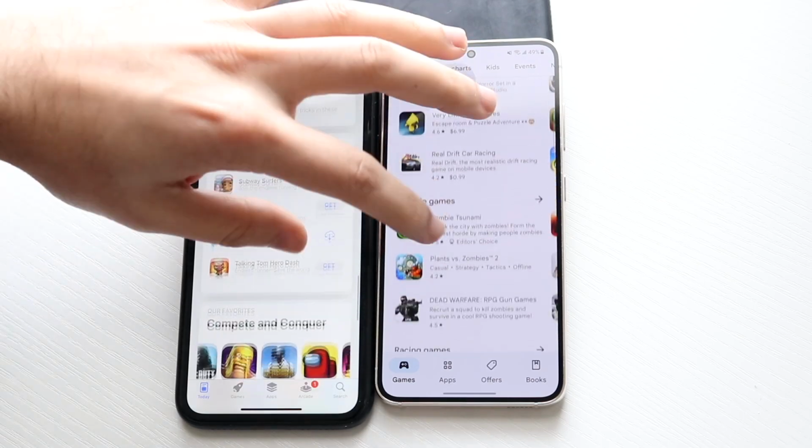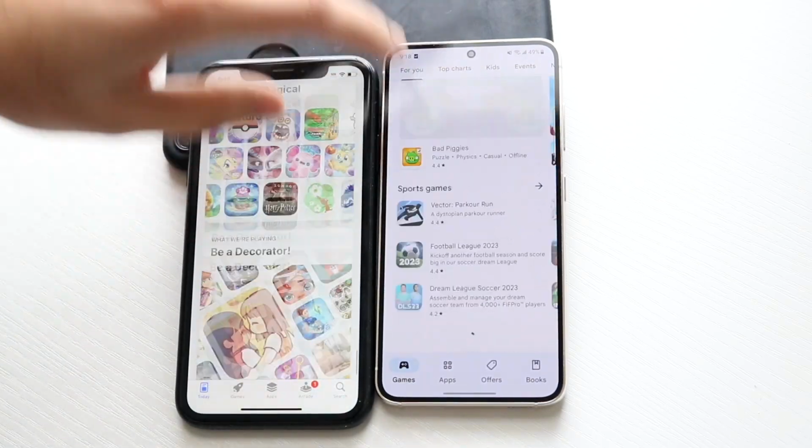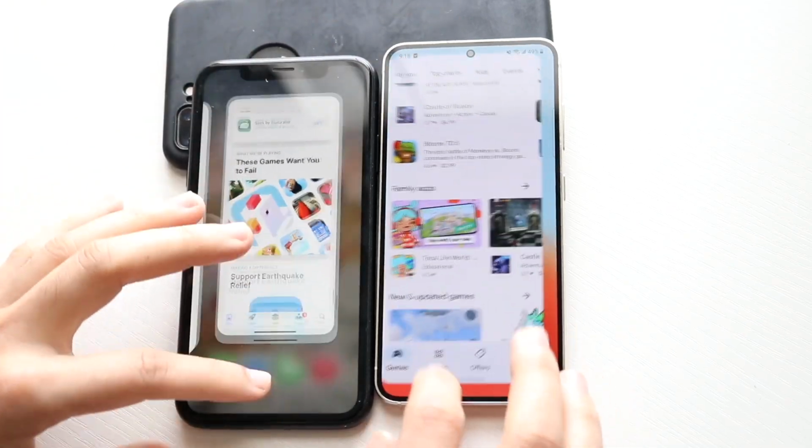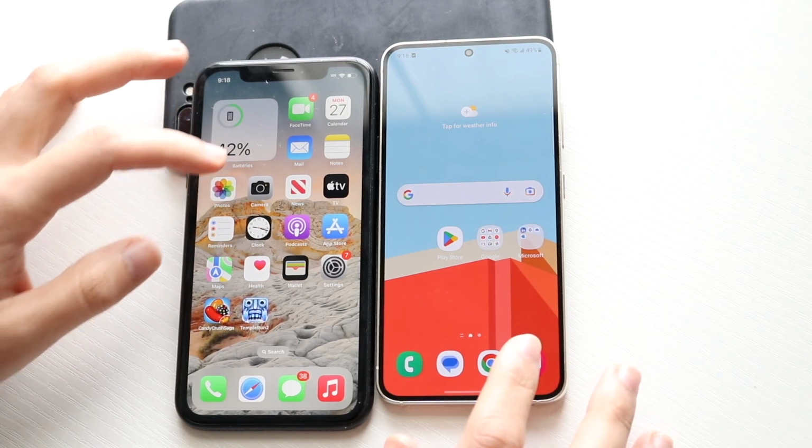I will say though, kind of scrolling through, both seem like the same thing. There's not really a big difference here. Let's go and see the animations of the gestures, pretty much the same thing. Hopping out of here, let's get into their cameras.